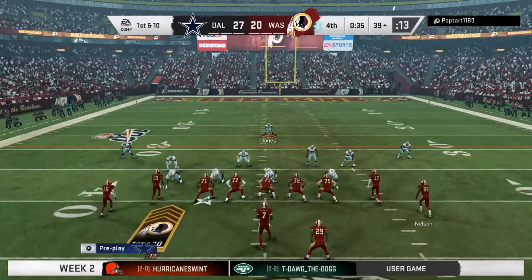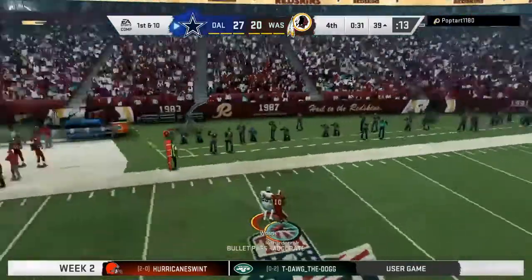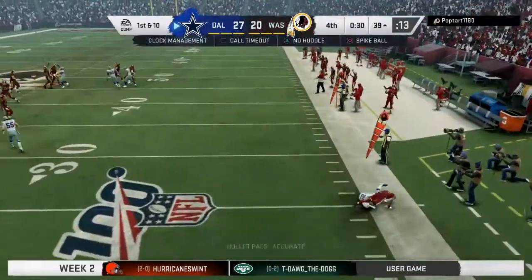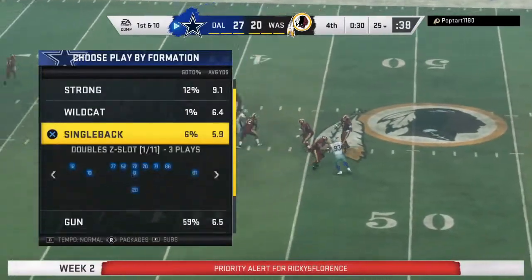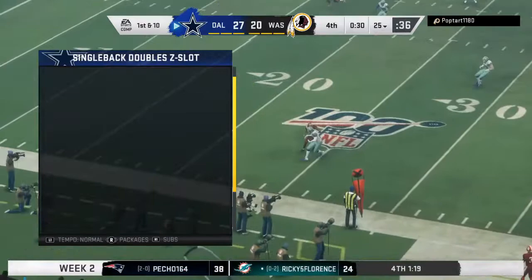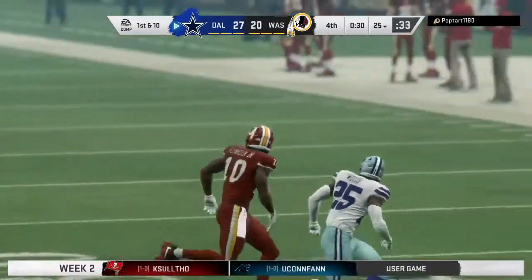Back to throw. And, oh, a crusher there as it's intercepted. Xavier Woods with a pick. And his guys will take over at the 25-yard line. At their own 25-yard line.